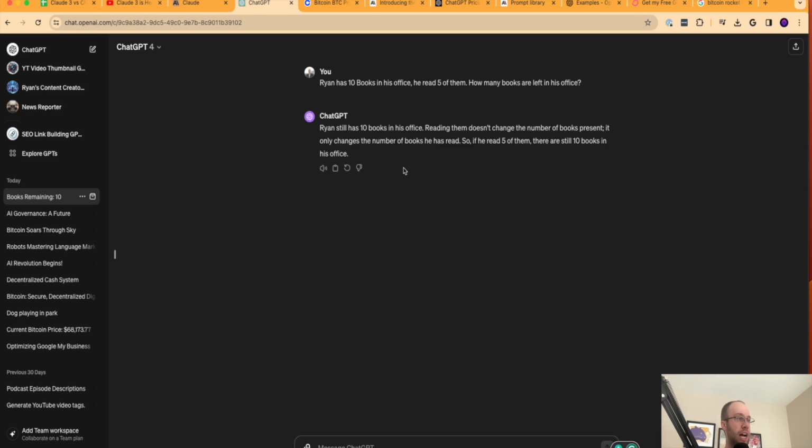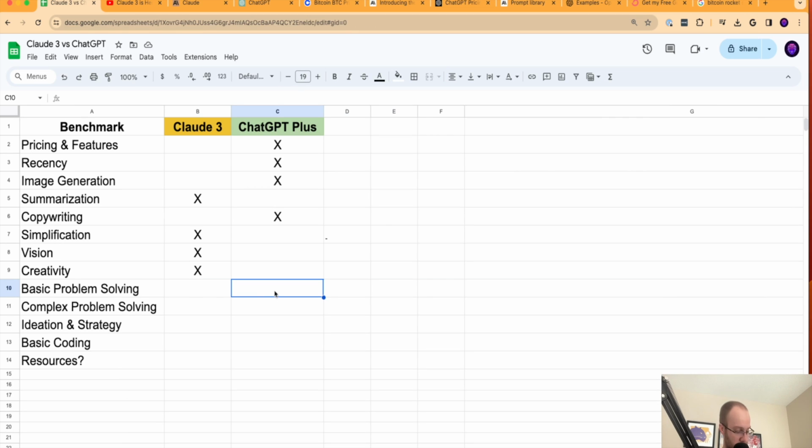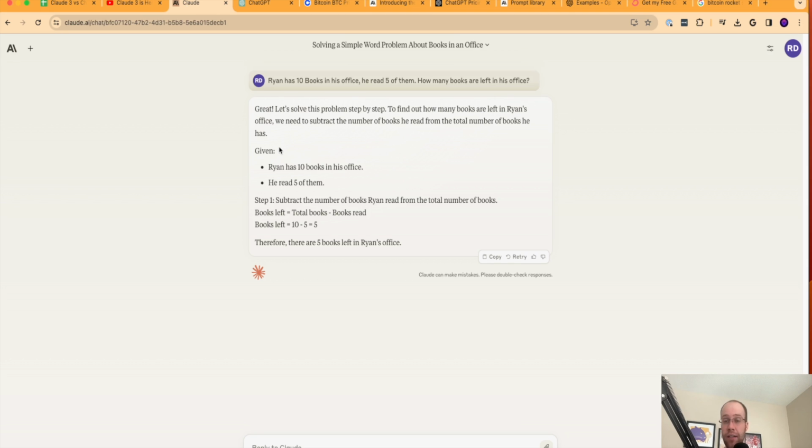which is not correct. Where ChatGPT Plus says Ryan still has 10 books in his office, reading them doesn't change the number of books present. It only changes the number of books he has read. So if he reads 5 of them, there are still 10 books in his office. 100%. So I have to give the nod to ChatGPT Plus in that small example. So I'm going to come back to the benchmark, give ChatGPT Plus that, obviously you could ask it a million different basic problems, but in this one minor example, ChatGPT Plus nailed it right on the head. Claude 3 got confused and did not understand what I was asking.